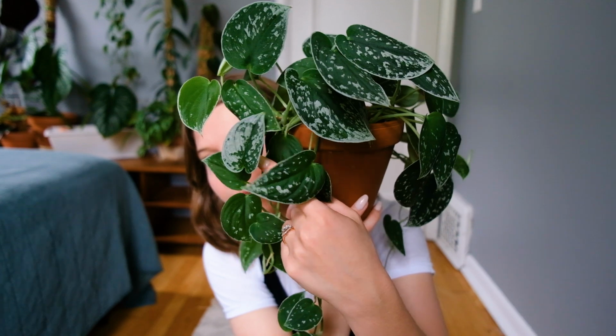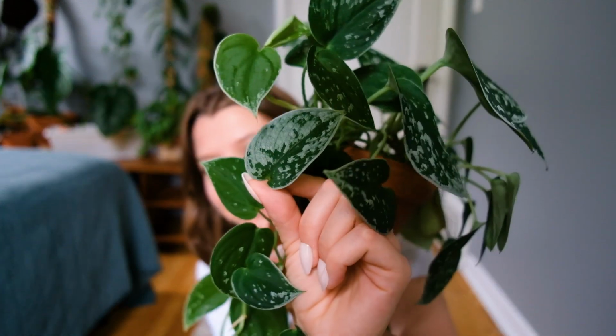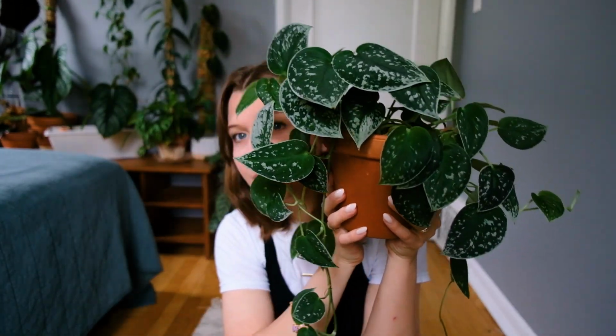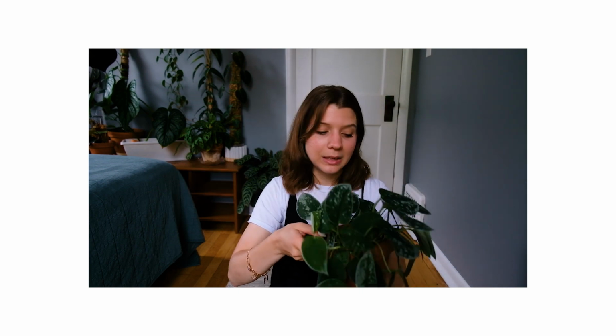Like, look at that one right there. I love this one leaf. It's so pretty. But yeah, there's a lot of potential here and I'm overall just so pleased that it's finally grown well for me. Wow, I feel like I talked for way too long about a single plant. I'm gonna need to speed this up because I've got quite a few plants to work through.